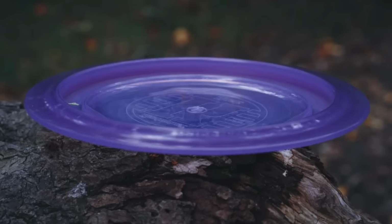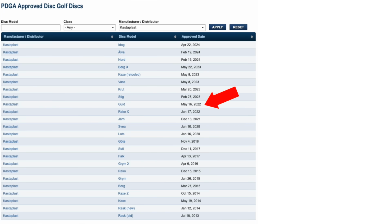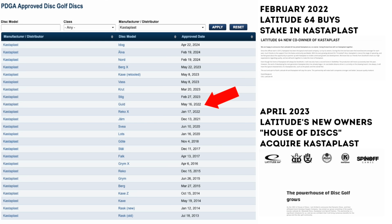But what changed, and when? When did Kastaplast start taking less chances? Perhaps it was right around here, when House of Discs bought a controlling stake in Kastaplast.